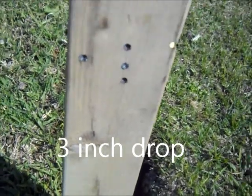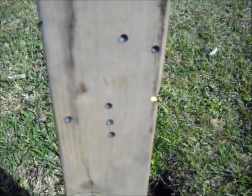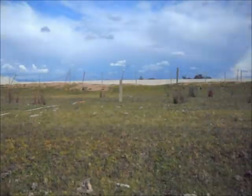So to practice with, typically I use my single shot. It's got a longer barrel, reaches out there a little bit better. But I'll show you with this board how hard this board is. Alright, 30 feet.